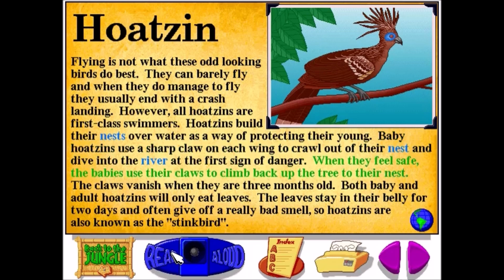When they feel safe, the babies use their claws to climb back up the tree to their nest. The claws vanish when they are 3 months old. Both baby and adult Hoatzins will only eat leaves. The leaves stay in their belly for 2 days and often give off a really bad smell. So Hoatzins are also known as the stink bird.